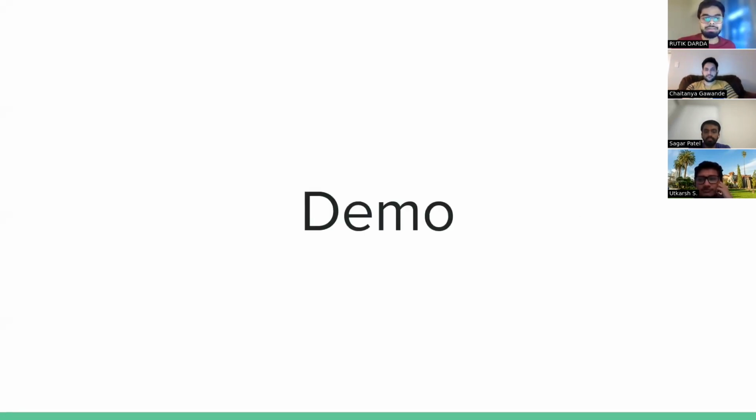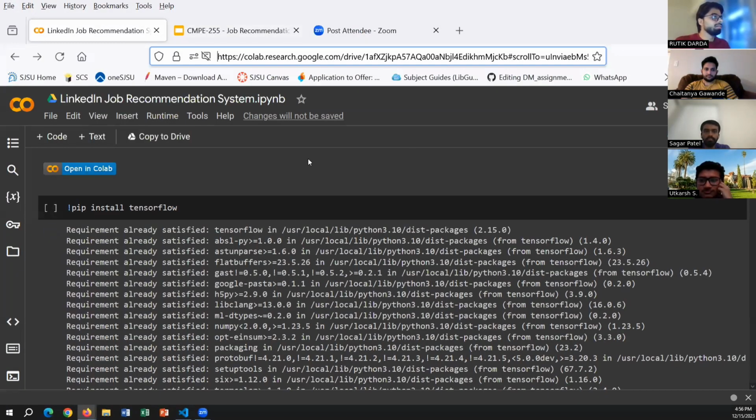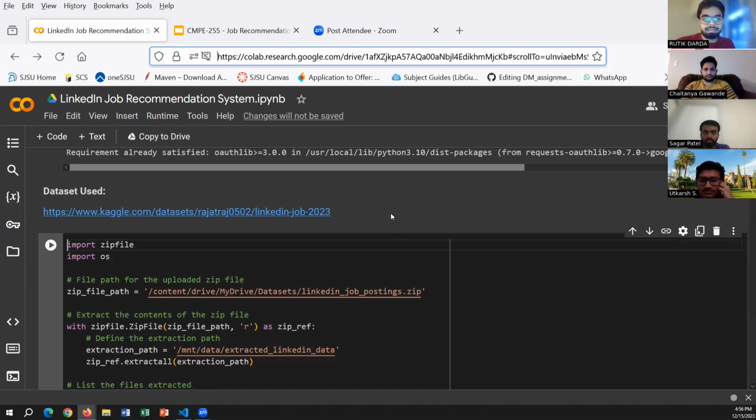Okay, now we'll move ahead to the demo part. So in this Colab, basically what we are initially doing is handling the dataset. First of all, we'll install all the necessary libraries. Then we will handle the dataset.